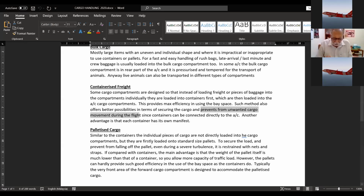Another advantage is that each container has its own manifest. That means whatever is loaded inside the container is recorded. So if they want easy access to certain luggage, etc., you can get it. And the third one we have is what is called palletized cargo. Similar to containers, the individual pieces of cargo are not directly loaded onto the cargo compartment, but they are firstly loaded into standard size pallets.